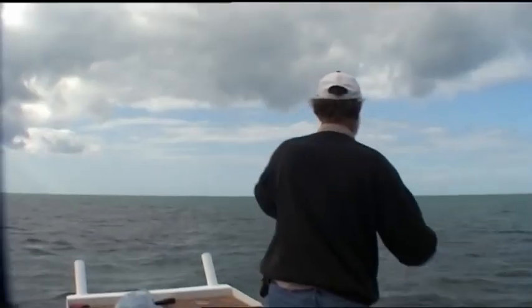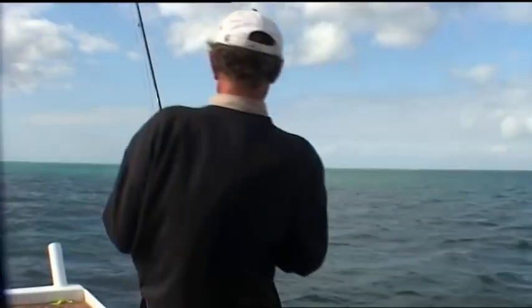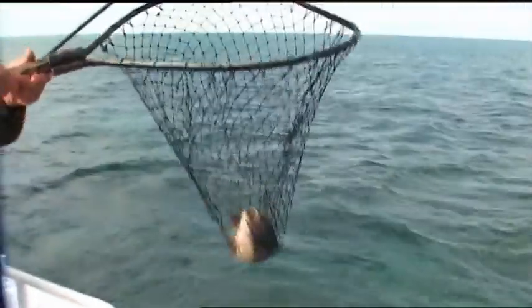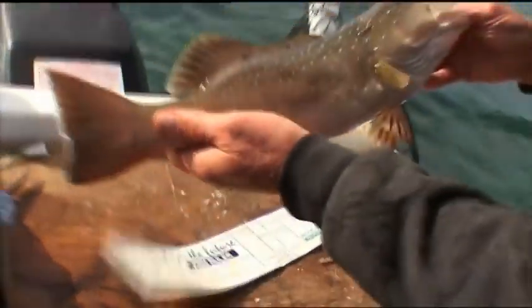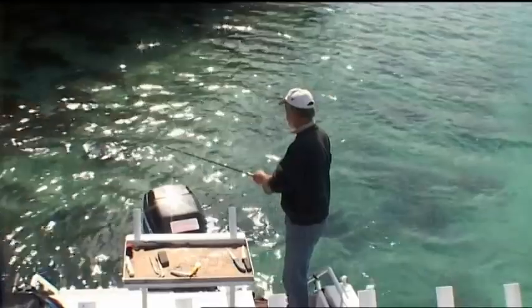He's off. That's a good hook up. And there we have a very nice coral trout. He's about 48 centimetres, so his size, so I could keep it for tea.